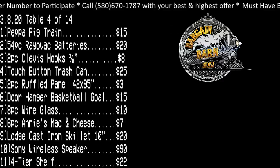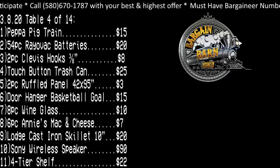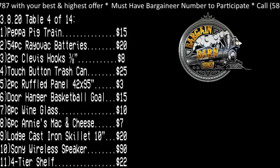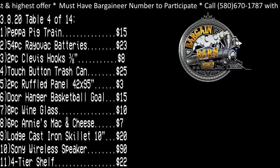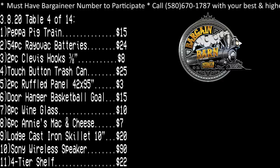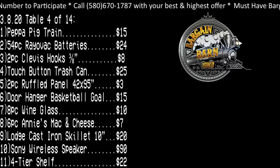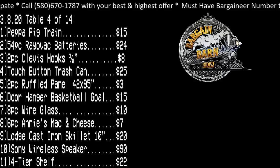All right, I think they're done now. See, we got 15, 20, 8, 25, 3, 15, 10, 7, 20, 90, and 22. Got 23 now on the batteries. 24 on the batteries. We had a couple changes. We're at 15, 24, 8, 25, 3, 15, 10, 7, 20, 90, and 22.